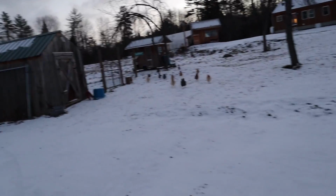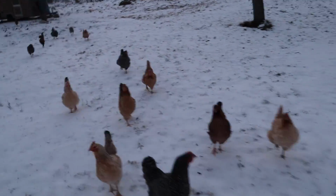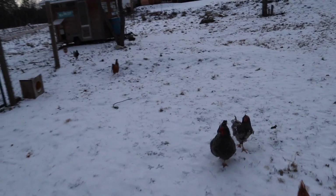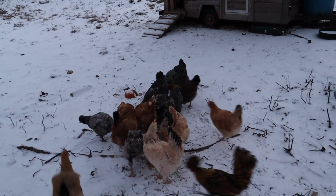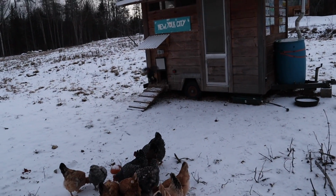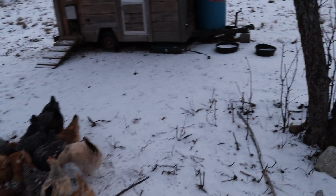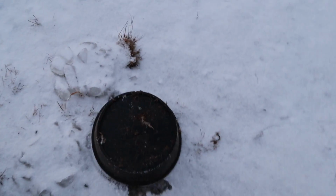Here they all come. The ladies hungry or what? Come on. Moose, you snoozing or what this morning, mister? Alright, let's do the winter morning water stop. And I'll get up some fresh water.